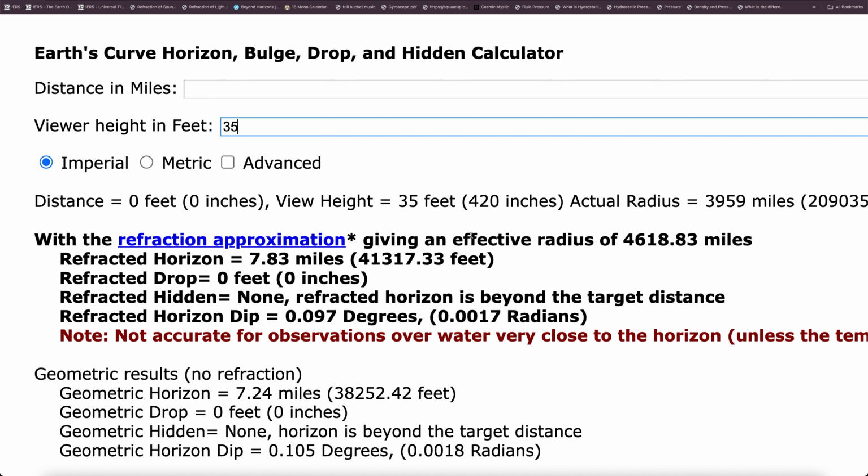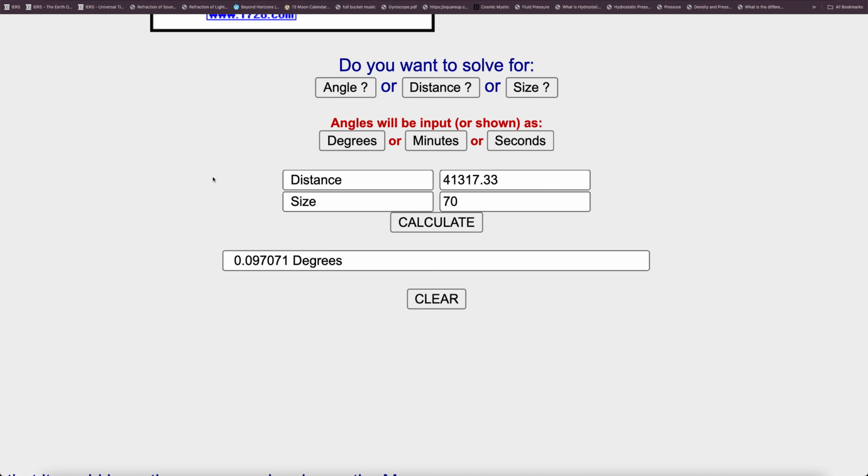That they're just hijacking, right? They're taking a distance, the distance that they need, and they're determining a dip angle. But how come the dip angle is matching the double that observer height as an object in distance? How can that? That makes no sense.